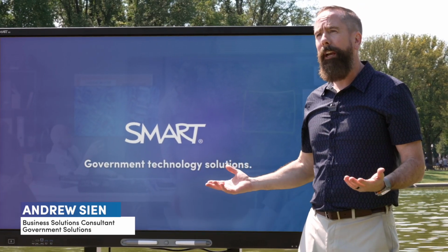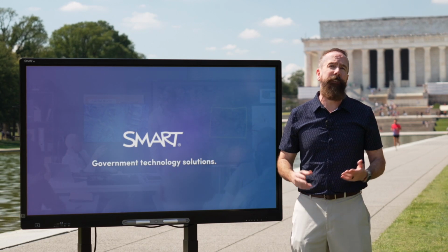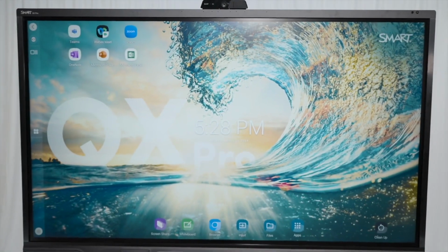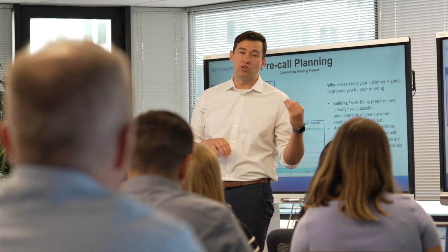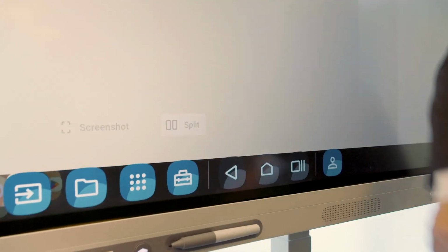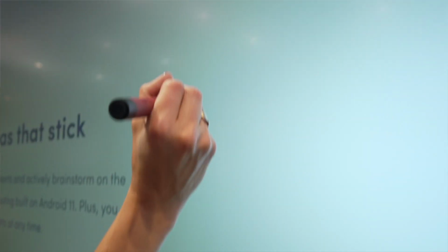I want to talk to you today about how our interactive displays can help you communicate securely and efficiently with your teams, no matter where they are in the world. What is an interactive display? It's a large tablet that allows you to interact with your clients and/or customers. This allows you to take things such as mission planning, reviewing of documents, and being able to draw and ink into them natively. It's just as easy as picking up a pen and writing on paper.